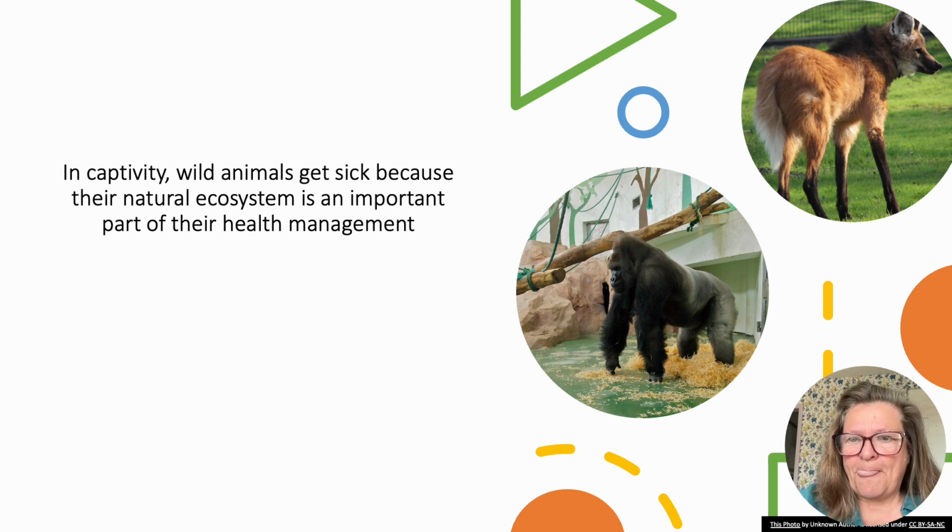So, health completely embedded into the local environment. Very difficult to take animals out of the local environment and expect them to stay healthy.